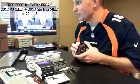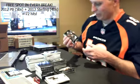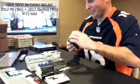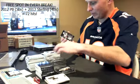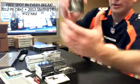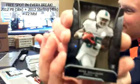They take a 1988. I probably have some of those somewhere. I wouldn't be surprised. Geno Smith, rookie. And Kenyon Barner for the Panthers, rookie. Mike Gillislee, rookie. All right, here we go.